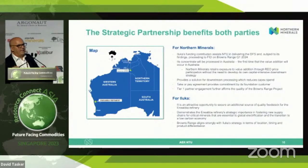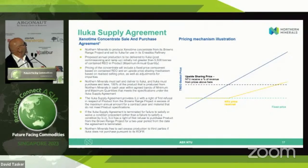It benefits both parties. As I've discussed, we're a big part of their plant and their planning. And we have a great respect for their technical ability to build that operation and are very pleased to be in close partnership with them on the Eneabba refinery. This just illustrates the fact that we do get exposure above a certain price to the oxide prices. So our shareholders are not losing the upside of the scarcity in dysprosium.